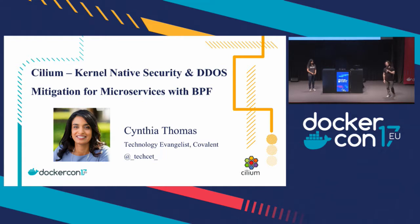BPF and XDP. There was a kind of prequel to that talk in Austin, where we had a first overview of the kind of things you can do with Cilium and BPF, and that includes blowing up Death Stars. I'm not going to give you much details, but you should check that talk later, because it's a good introduction to this.